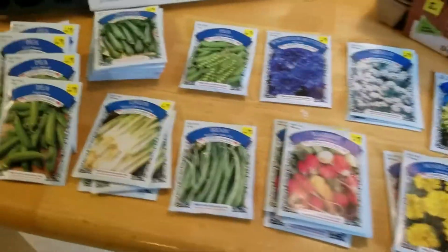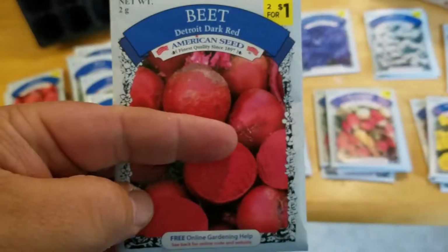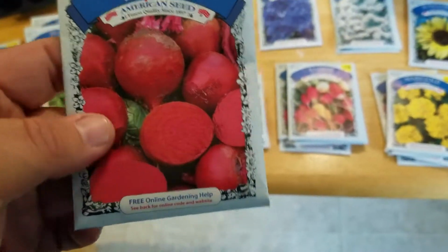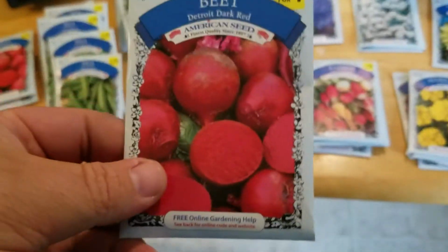But these seeds are normally available at Walmart, dollar stores. And to me, man, I've been using these seeds for a number of years.